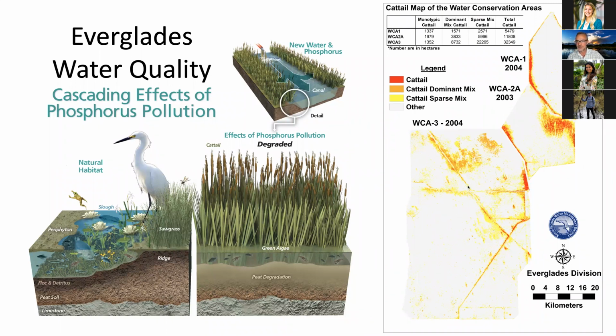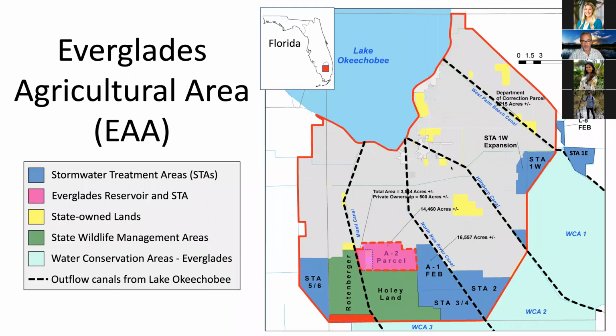The Water Management District last did this in 2004, and they showed that what we have effectively is nearly 100,000 acres of the water conservation areas that at that time were polluted with phosphorus and converting to cattail. The solution to this, as many of you know, is the construction of stormwater treatment areas. These areas in blue are primarily water treatment features that the state and to some extent the Corps of Engineers have built to clean up the water coming off that agricultural area south of the lake.